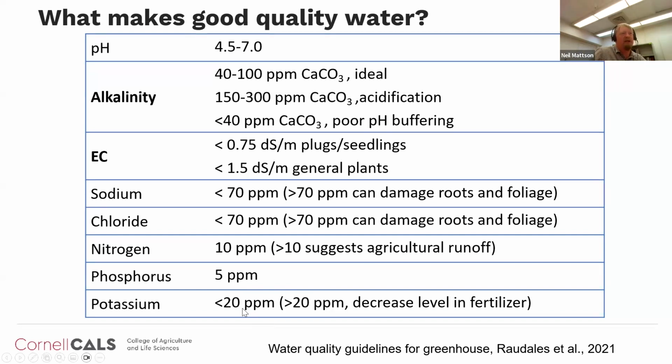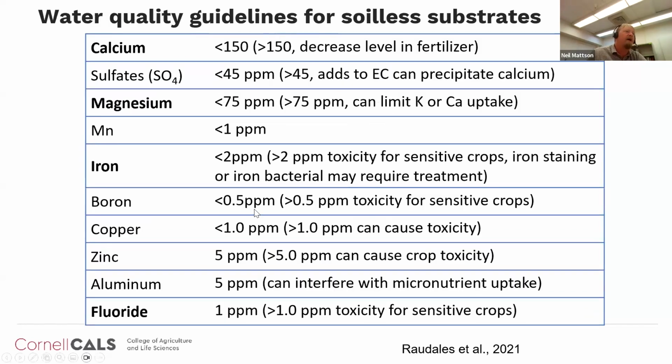Potassium is a plant essential nutrient. There's not particular concerns with more than 20 parts per million. Potassium, we can just take into account how much potassium we have and decrease that level in the fertilizer. And then another set of parameters to look at. So I bolded a few that I want to touch on. So calcium, if it's more than 150 parts per million, we would definitely want to take that into account in terms of decreasing the amount of calcium in our fertilizer. Similar thing with magnesium. Also, we often look at the calcium to magnesium ratio, and in a lot of our fertilizer recipes, we give plants about 3 parts calcium to 1 part magnesium. So if magnesium happened to be very high and calcium happened to be very low, that would indicate to me that I need to add more calcium to make sure that our plants have sufficient uptake.